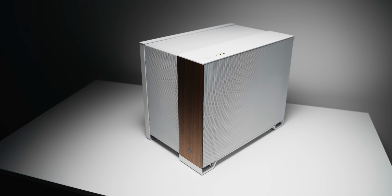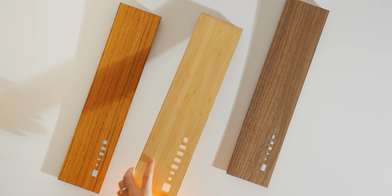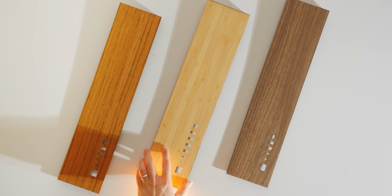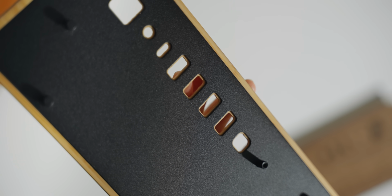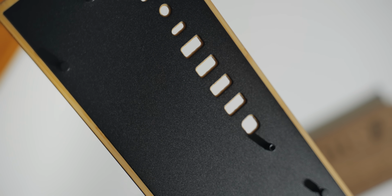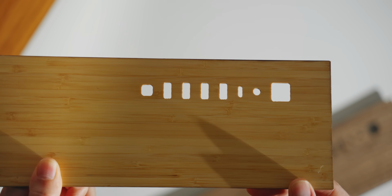The walnut wood trim looks the best out of all 3. It's very similar in color and texture to Fractal. Although I do not appreciate the logo at the front, it looks out of place being on top of the wood. Here I also have the bamboo trim from the 6500, and it has a different I/O at the top because we have more USB ports on the larger enclosure, but the issue here is inconsistency in how the cutouts look a little bit jaggedy and not so smooth like on my 2500 wood trim samples.